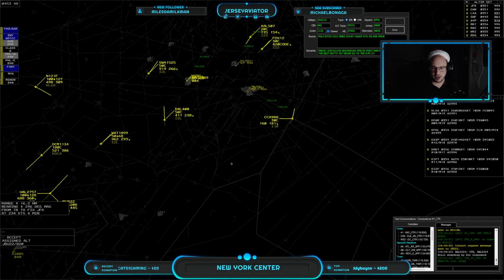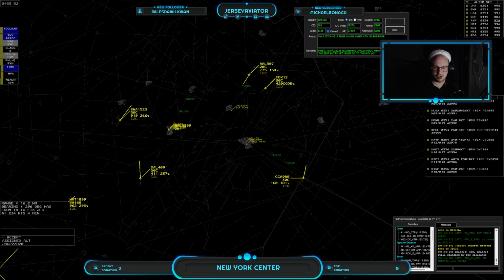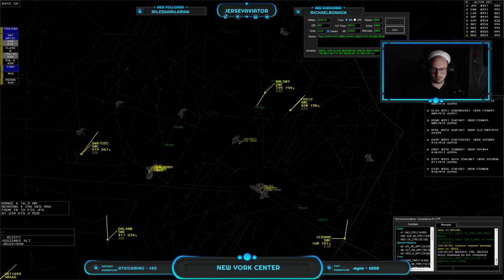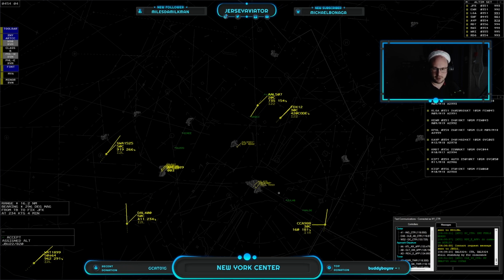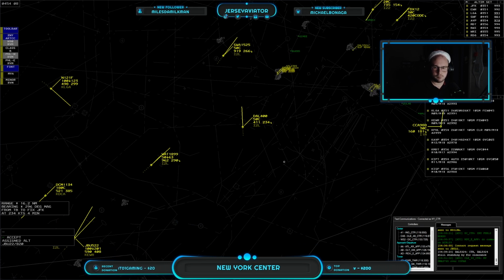Air China 988, you're 6 miles from Maldi. Turn left heading 340, maintain 3,000 until established. Cleared the ILS runway 31 right approach. Turn left heading 340, maintain 3,000 feet until established on the ILS 31 right, Air China 988. FedEx 12 heavy, turn left heading 340. Left heading 340, FedEx 12 heavy.